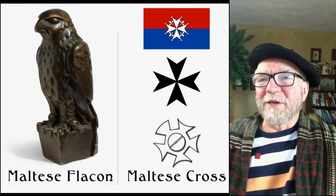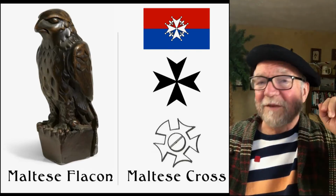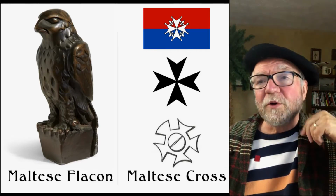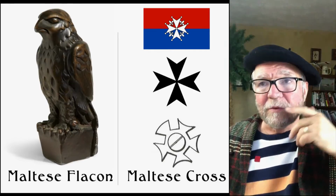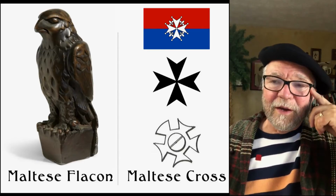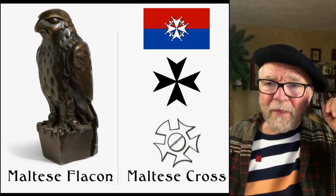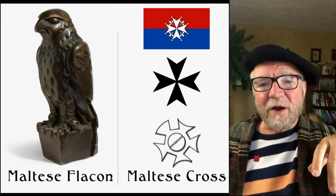And the Maltese cross has a lot of history to it. There's also the Maltese falcon, just in case. The flag at the top is a Huguenot flag, and in the center of the Huguenot flag was a Maltese cross, and the fleur-de-lis were in between there. Below that is a standard Maltese cross. It looks a lot like the Vacheron Constantin logo. And then at the very bottom, there's another Maltese cross that's also called the five-pointed star.